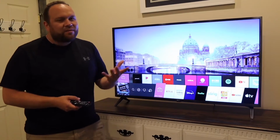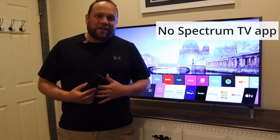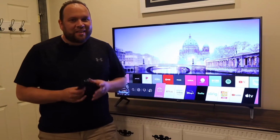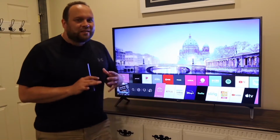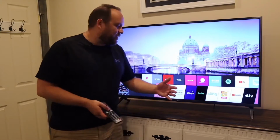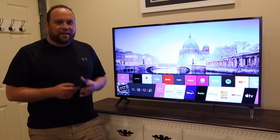Now, one that it is missing is the Spectrum TV app, which for myself, that's how I watch regular TV. Unfortunately, Spectrum did sign a deal with Roku and Samsung, so their app only goes on those two platforms. So you can't get the Spectrum TV app on here, but I think there's a whole slew of other options if you're looking to get any kind of live TV.